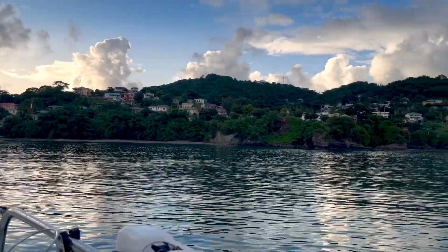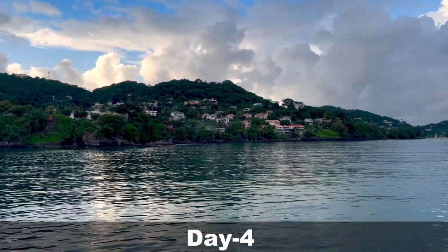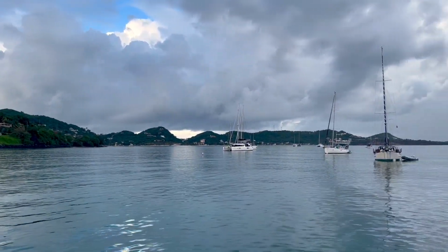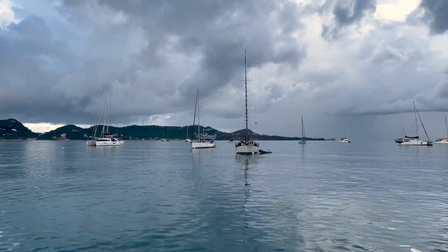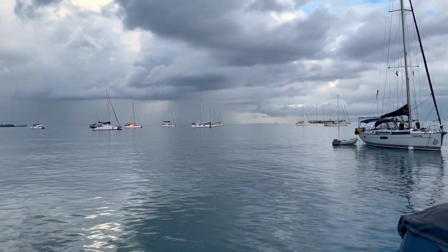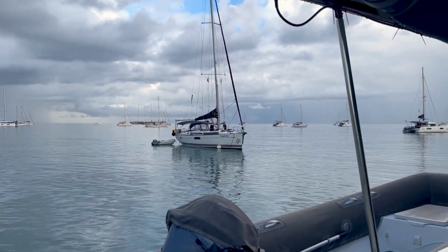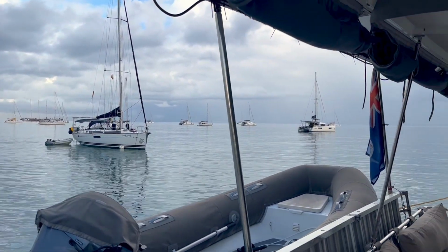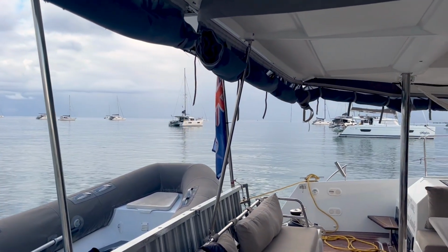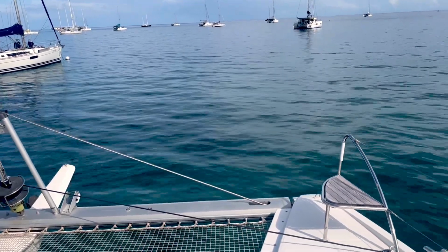Good morning from Grenada. This is our first night on the boat, and we slept wonderfully. This is the harbor we're in today. As you see, it's full. We actually got the last mooring haul coming in last night. I thought I'd give a quick walk around of the boat this morning.